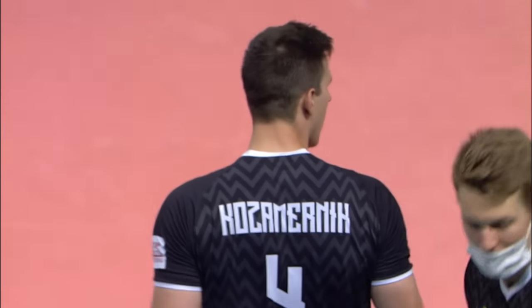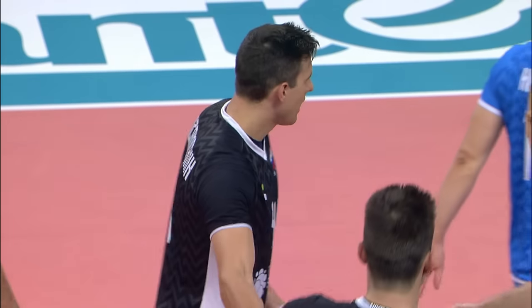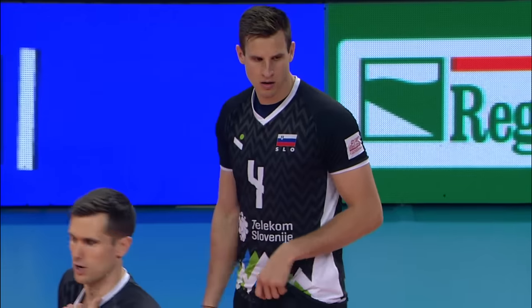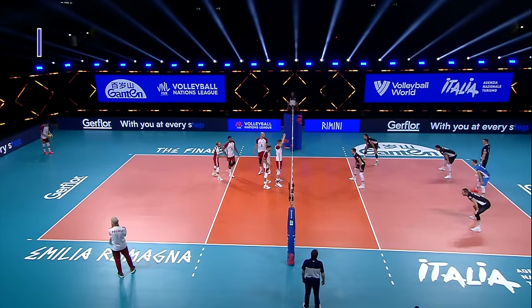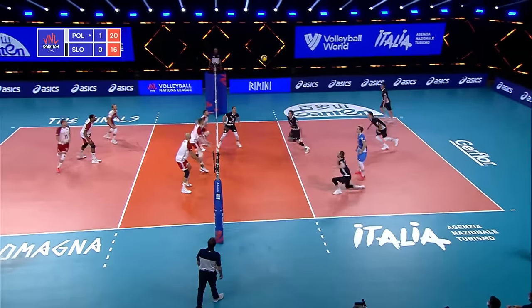Right now, Poland is doing a fantastic job with their serves. You saw them go on a bit of a run. Right now, it's Gizga. They've been putting some heat on their serves, really making things challenging for Slovenia. And that's what's gotten them back into this set. Little change up.